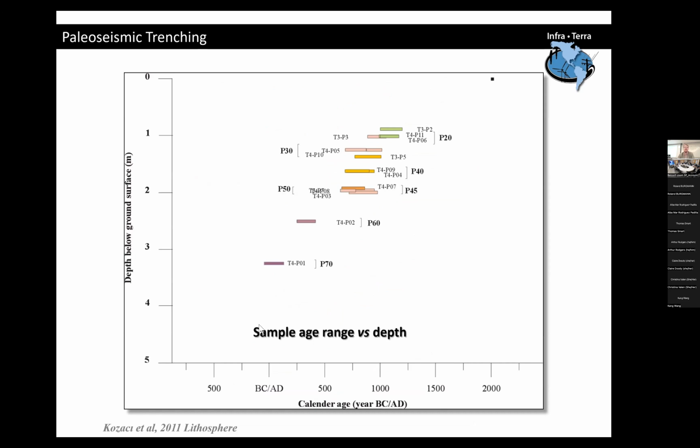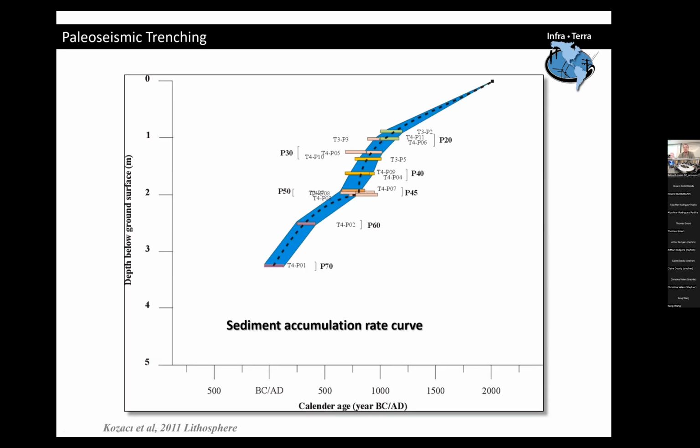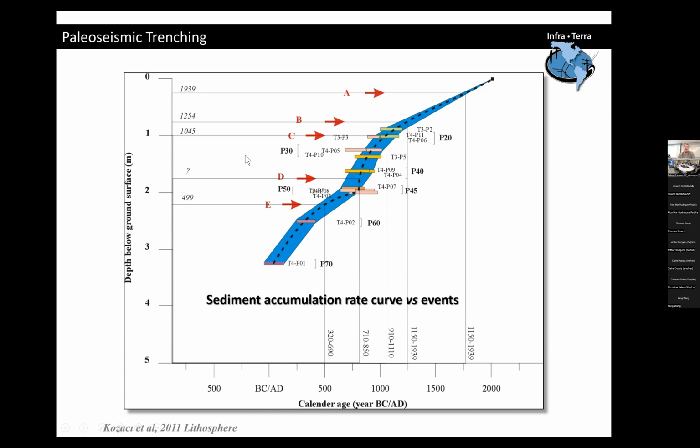So here's a plot of the dates. Basically, these are not all the dates, but the dates that constrain the timing of the events. The vertical scale is the depth below ground surface, and the horizontal is time. And when we plot a curve, the sediment accumulation curve through these age dates and their depths, the sedimentation is pretty much continuous. There's no hiatus in this record. So that's a good thing for paleoseismology. And now when we plot the earthquakes that were identified according to depths, they also work out really well. These age ranges are based on the peat dates.